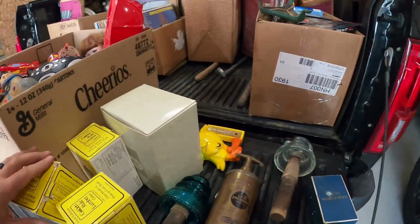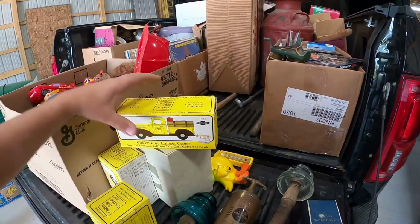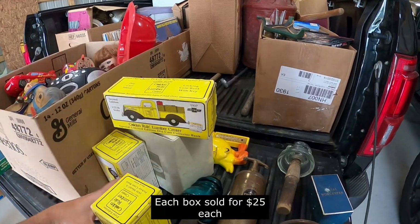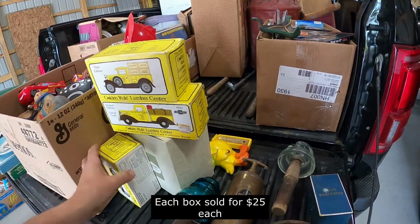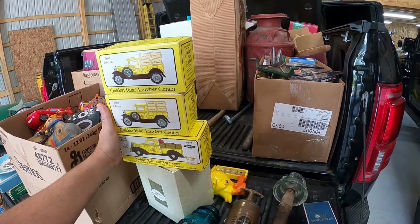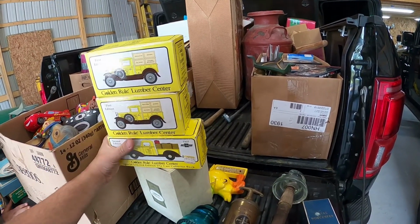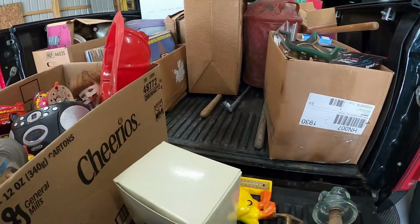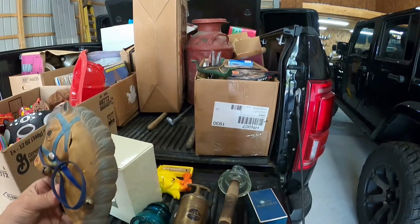These I paid $5 each. I did price them. They go for about $25. So I got 3 of these to sell. Didn't realize these were 2 the same. Here, set these on the floor. So I picked this up for $1.